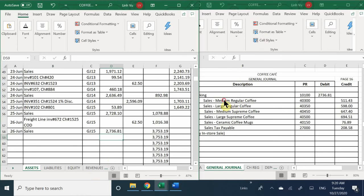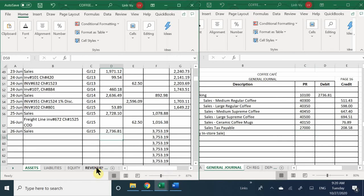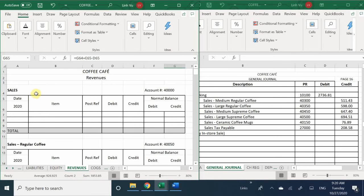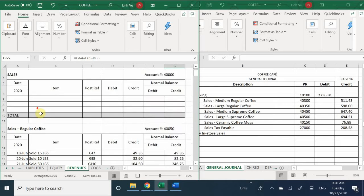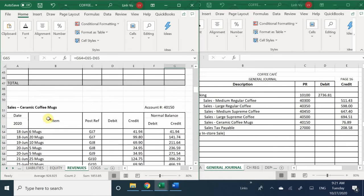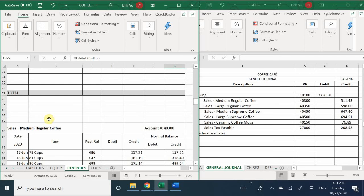What's my next account? Revenues. Good. I'm going to go to revenues. Where am I going? All right. Which one comes first? Which one's the top one on the list? Medium regular coffee.